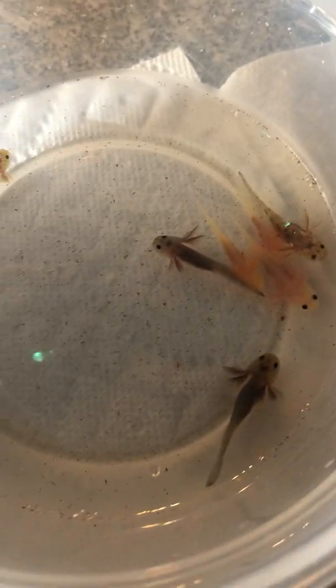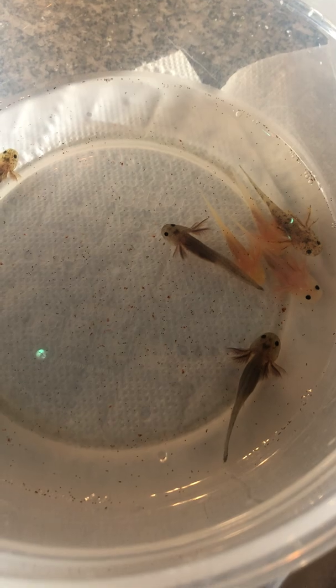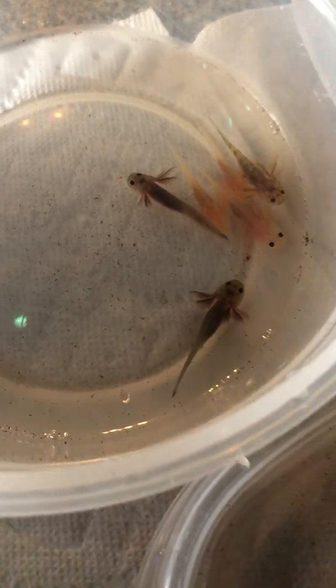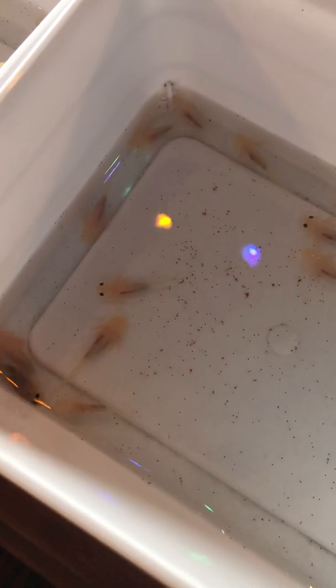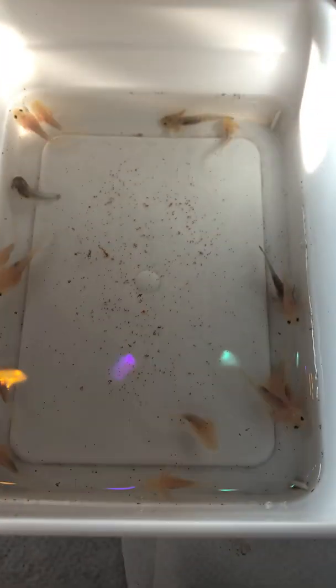Now these guys, these are the big ones. They're the first dayers. They've been growing really good. But as you go through, we've got some smaller ones as well. Look how dirty that water is, and I just cleaned it 100%. So that's basically what I'm dealing with. It's a mess. They're messy, messy, messy creatures.